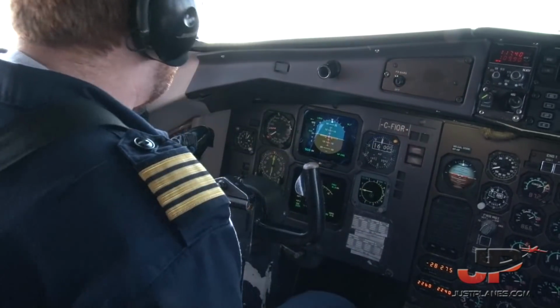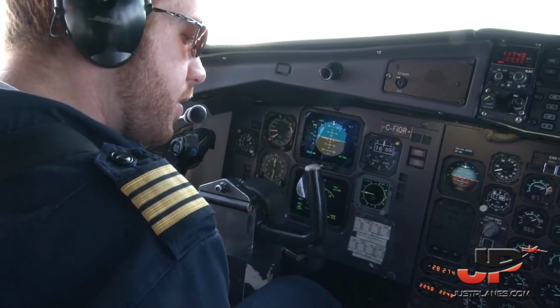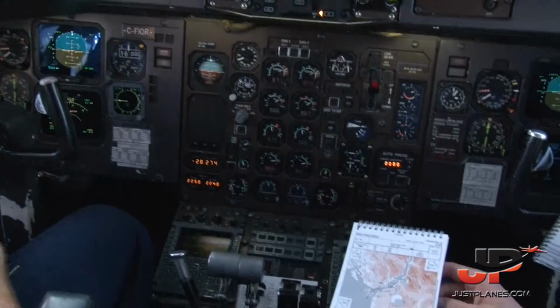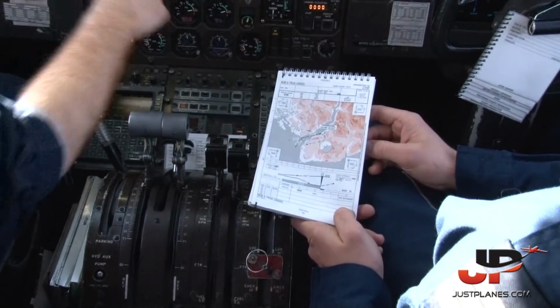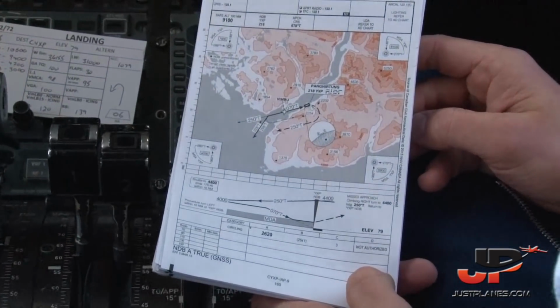So we're planning the visual approach into Pangnirtung today. We'll plan runway 06 this time, just because of the calm winds. So what we're going to do is plan the NDB Alpha true approach. We have all the altitudes temperature corrected here. So a safe 100 mile is 10,600.